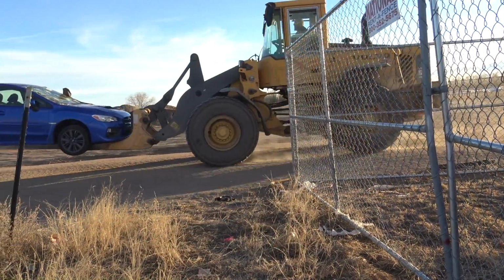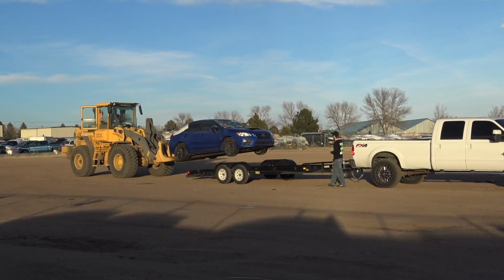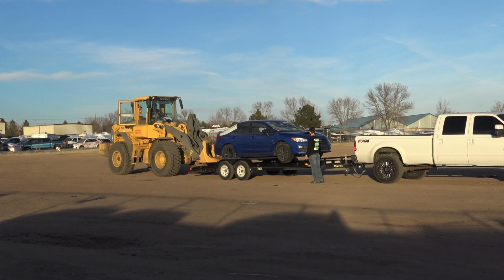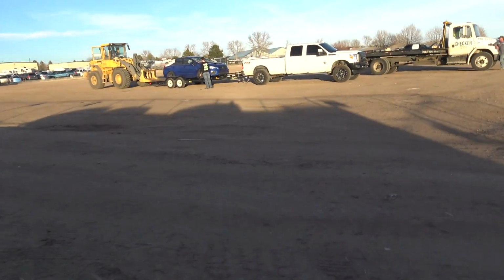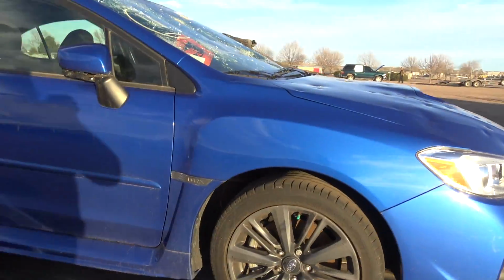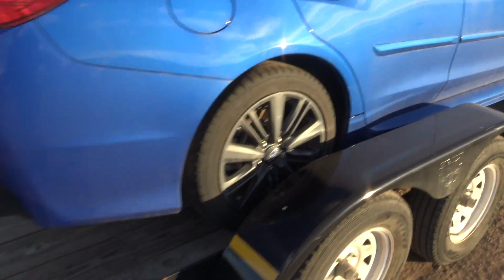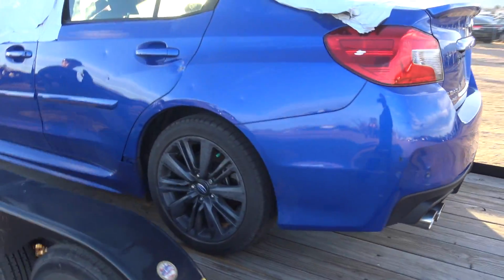What do we have here? Cool, let's go check this thing out. I think that's it. Well, this side doesn't look like it was hit really at all. But can't get the doors open. Looking good. Gonna be a good, little fun project. What do you think of that? It's not bad, man. That's good.